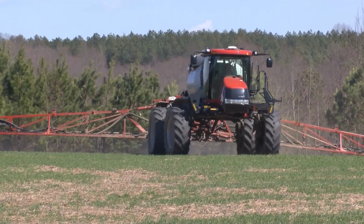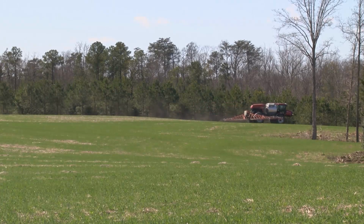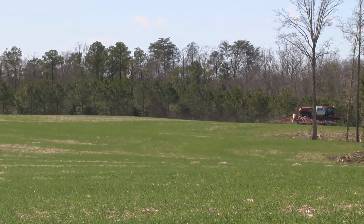Will robot tractors till farm fields in the future? It's possible. Thanks to big data, the future of technology in agriculture is wide open.